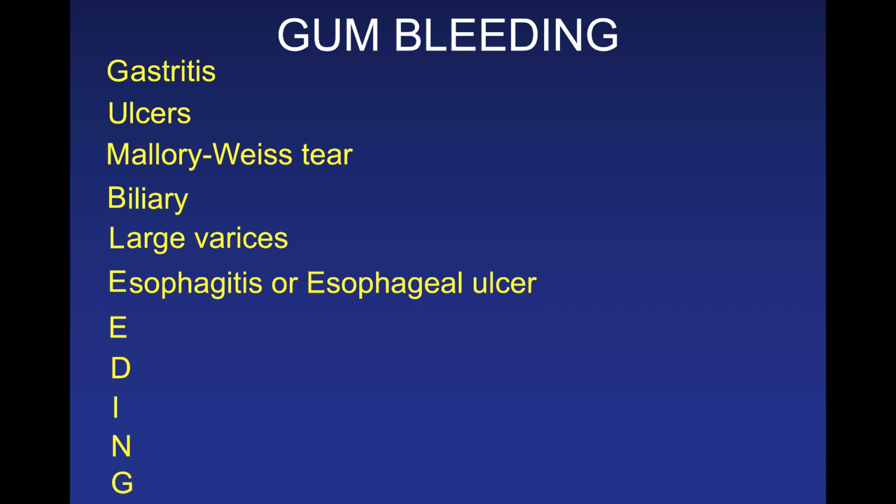Again, we see this with reflux and other causes of inflammation in the esophagus. I also want you to remember infectious causes of esophagitis, and the two that I often think about are candidal or Candida and herpes simplex. And both of those should start making you think about immune deficiencies or other causes of superimposed infections in the esophagus.